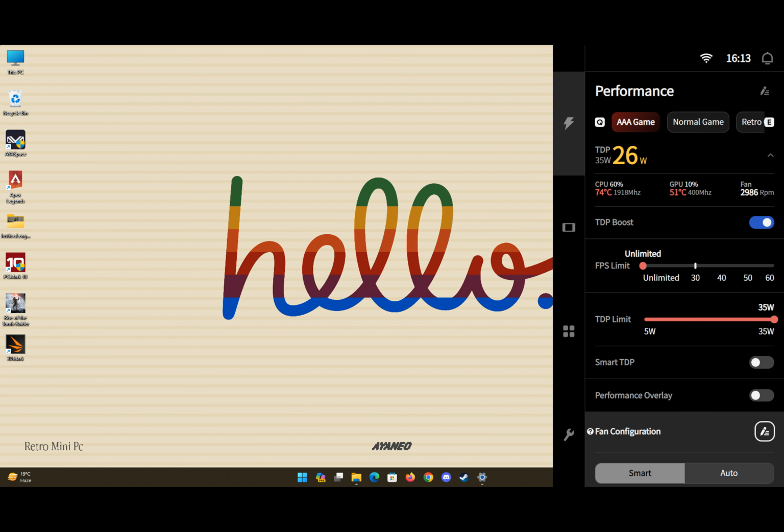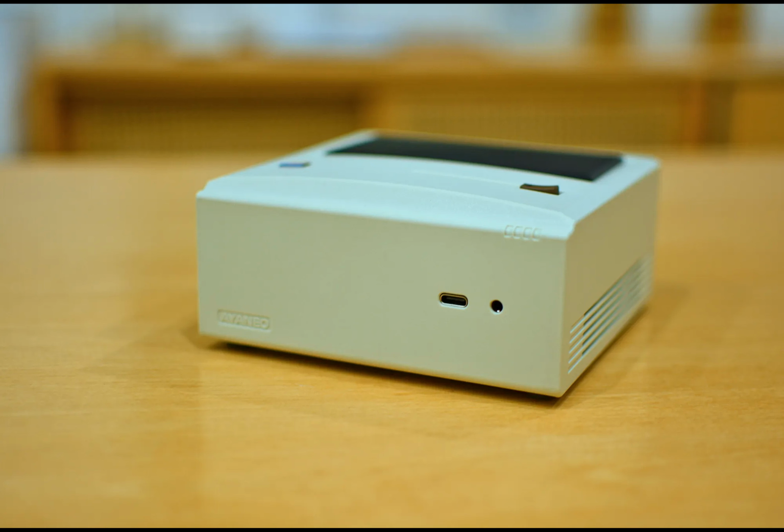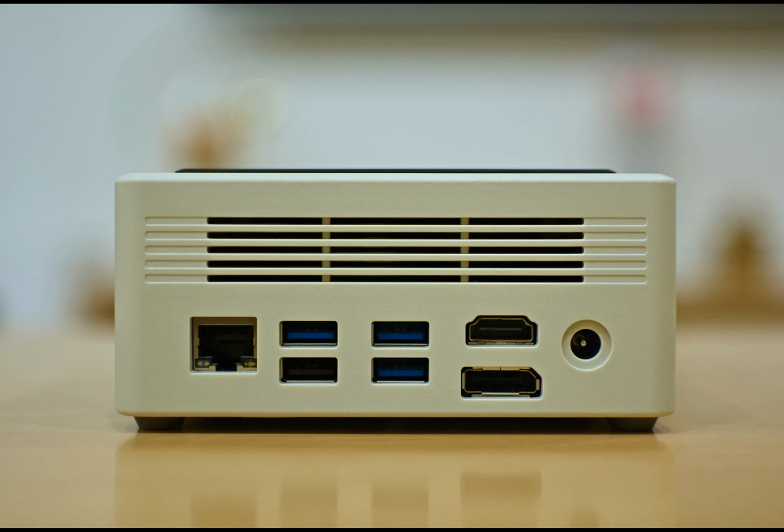Storage options are 256 gigs, 512 gigs and 2 TB, with a PCIe Gen 3 SSD and 2.5-inch SATA SSD support. Ports include 3x USB-A 3.2 Gen 2 and DisplayPort 1.4, with Wi-Fi 6 and Bluetooth 5.2 on the Ryzen 7 5700U model, and Wi-Fi 5 and Bluetooth 4.2 on the other.